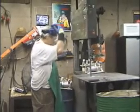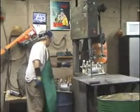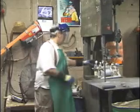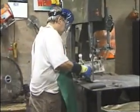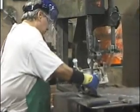This operation is sawing. Required PPE while running a saw is earplugs or muffs and gloves. If you prefer to use a face shield along with safety glasses, ask the plant manager for one.